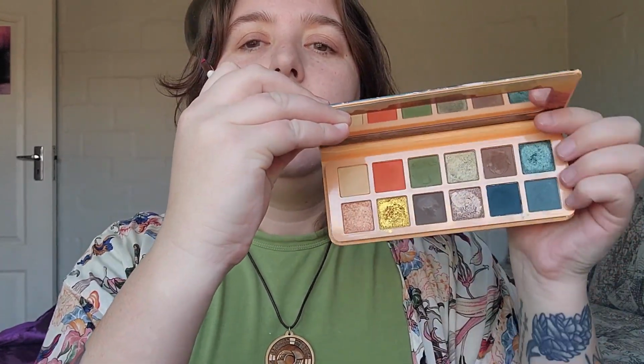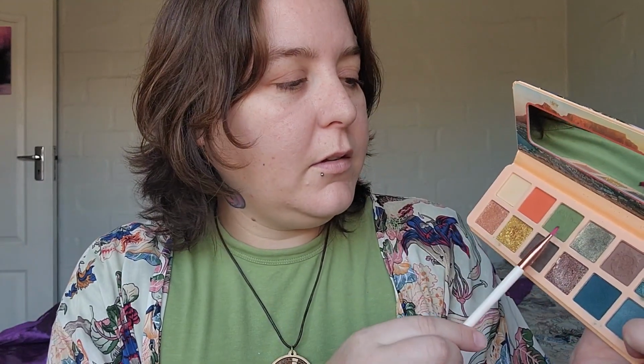But okay, let's get into this makeup. So as usual, we're going to start with the eyebrows. I like to try and pick an eyebrow color that is actually in the palette that I'm using. So in this palette, this one does good for me to fill in my brows. Not this one, the brown one.